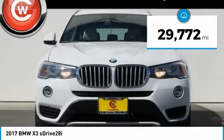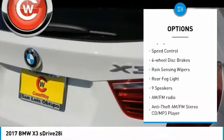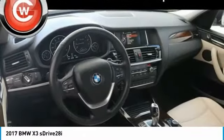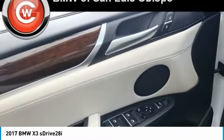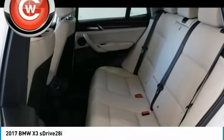Here are some of this vehicle's great options: electronic stability control, power liftgate, brake assist, traction control, remote keyless entry, fog lights, speed control, four-wheel disc brakes, rain sensing wipers, rear fog light. If affordable style and reliability are what you're looking for, this vehicle couldn't be more perfect. Drive it today.